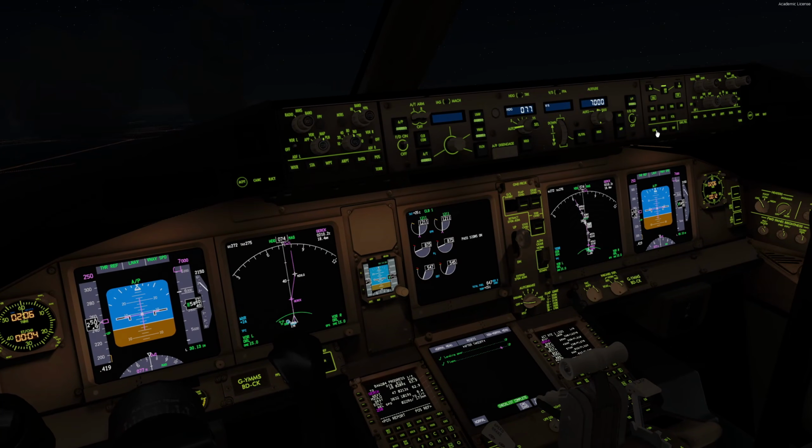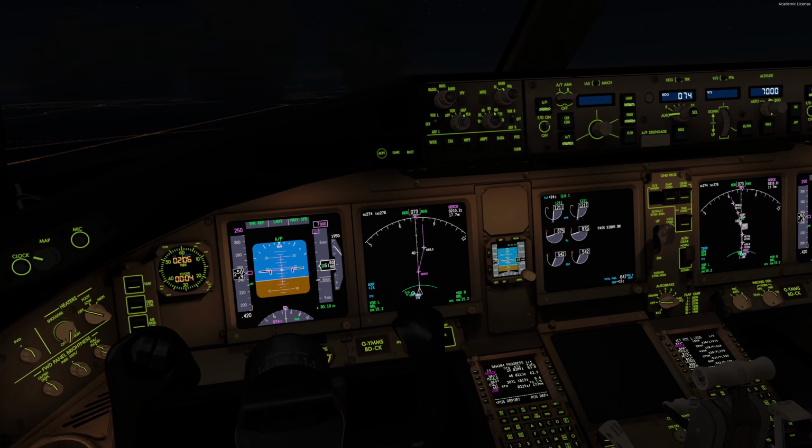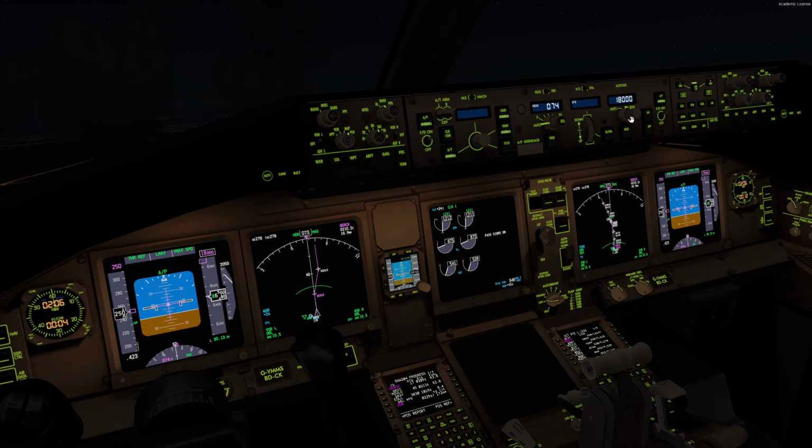And we get the checklist here. After takeoff checklist is complete, so that can clear off. Set the heading bug to back where it should be, and we're good. We're in the air, we're climbing out. Nothing dramatic has happened. Well, actually, the thrust, but it is what it is.